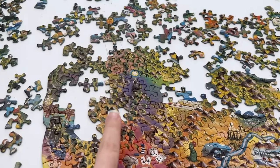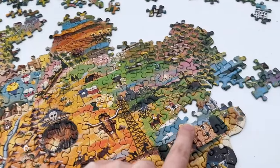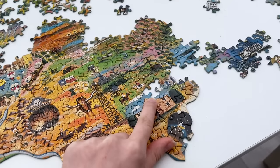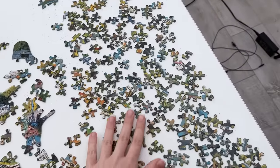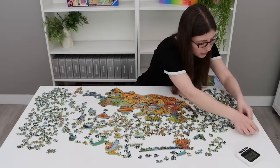I have been looking for this piece forever. I've been looking for that piece. So it's just gonna be a lot easier to find these if I can eliminate a lot of these pieces by sorting by shape.